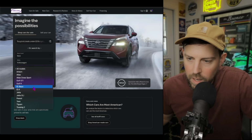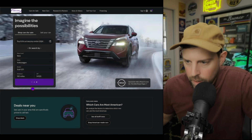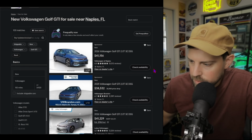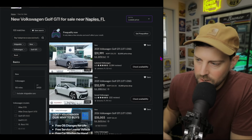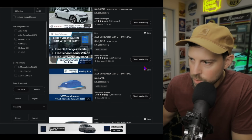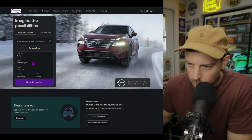One of the most fun cars to drive this year for me was the GTI. This one was one of the most surprising cars I've driven this year. You're seeing price drops on these already. 31K for GTI. Almost where do I sign? I know it's 32K, but that's a good deal. So we're seeing price drops here. Not as much as I would like. We need to talk about a couple more vehicles here.